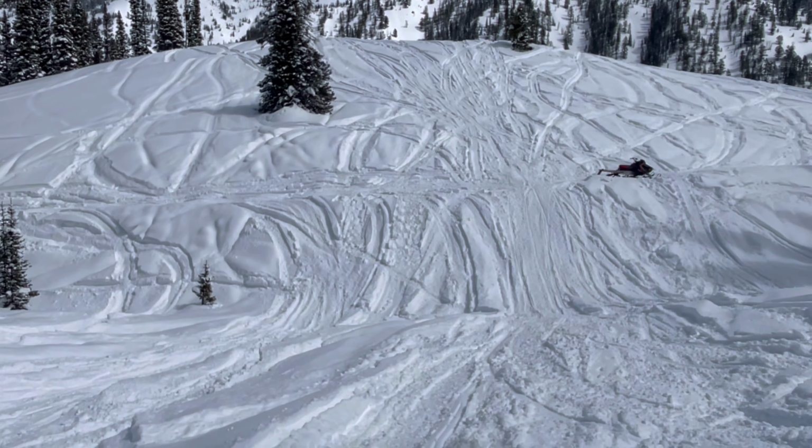Easy riding from there. So now that we're back on the main trail, I went ahead and hooked to both ski tips. I'm going to go ahead and tow it out, and he's going to ride his other snowmobile out. I'm going to put him in front of me so that in case people come up the trail quickly, they'll see him first.